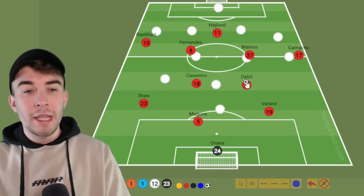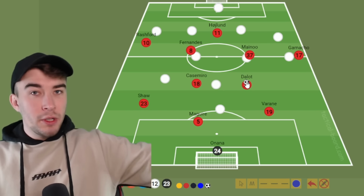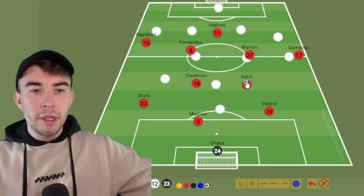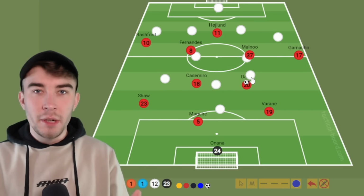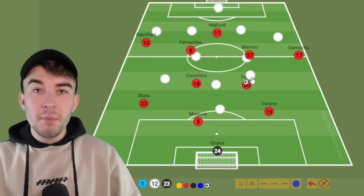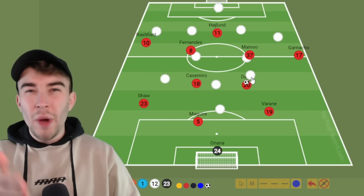And one of the reasons for that is because it's unpredictable. So first of all, they don't know whether to go 2 versus 1 against Garnacho or 1 versus 1. They don't know whether to let us have the overload in midfield or try and match us up. They don't really know what to do. This is made more complicated, though, by the fact that Dalot and Garnacho are both two-way players.